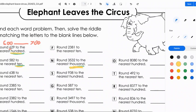Because if our number is 0, 1, 2, 3, or 4, we know that's going to round down. And if our number is 5, 6, 7, 8, or 9, our number is going to round up. So we're going to round down to 600. So our answer is going to be 600.